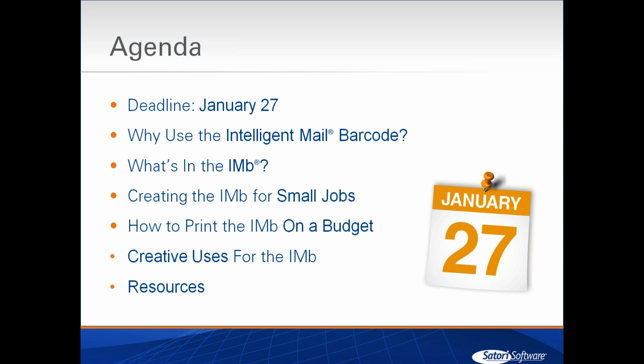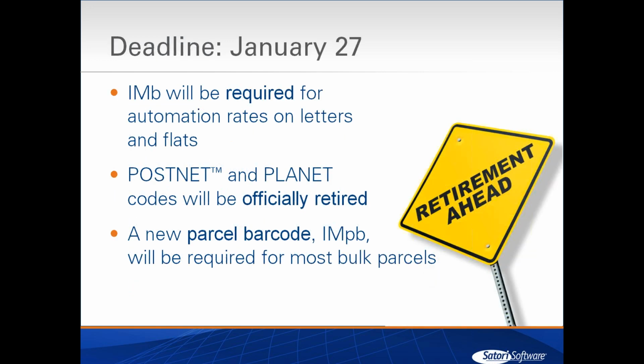We'll also talk about printing the Intelligent Mail barcode, and some of the cautions around the Intelligent Mail barcode have to do with how do I get this Intelligent Mail barcode to print on my printer without having to buy a lot of hardware. We'll talk about a couple of really innovative and creative uses for the Intelligent Mail barcode, some benefits that you can get by using that barcode, and we'll also have a full list of resources at the end that you'll be able to use as you're going throughout your program here today.